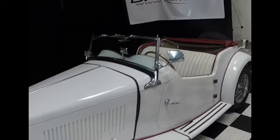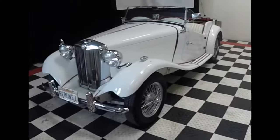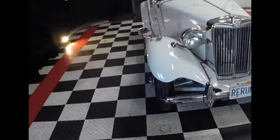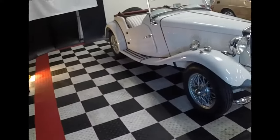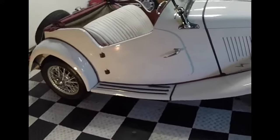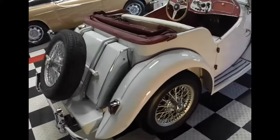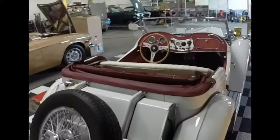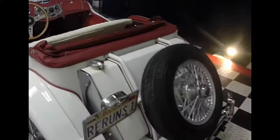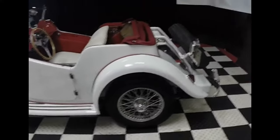We have a fantastic, gorgeous 1951 MG TD. This is a special car. It's not exactly what you might expect. Everything is 1951. Everything is back in the day. Everything looks exactly as it should be, because it is. But the incredible part about this car is not the way it looks. The incredible part about this car is the way it drives.